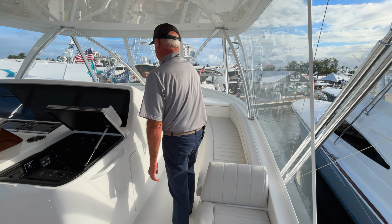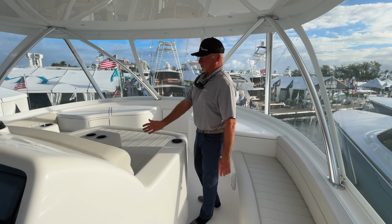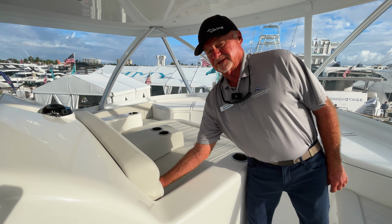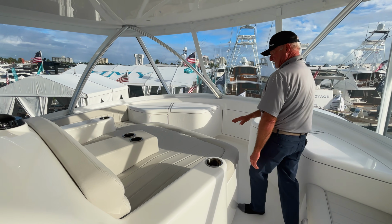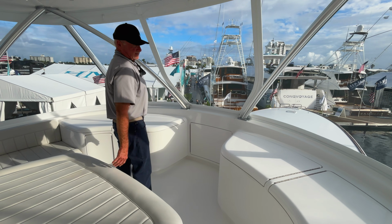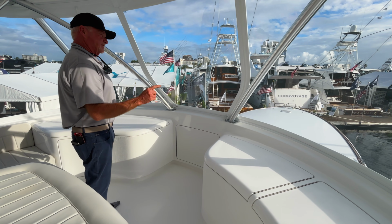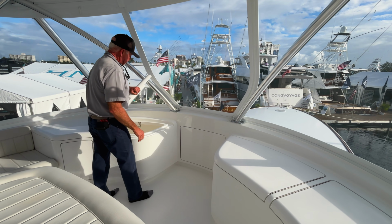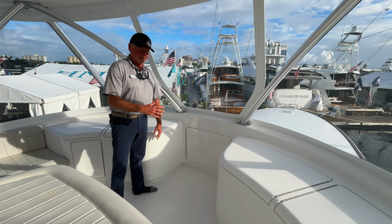A big thing everybody likes now is the forward lounge seat. There used to be just a short seat up here. Now you've got a lounge seat where you can lay out, which offers air conditioning hitting you in the lower back. It's very nice. Underneath this is a full freezer, and instead of the single big freezer like on the 72 and the 80, on the new 82 and this boat, they have split the freezers up to where you can make one side for your bait and the other side for food, or just to keep it separated.